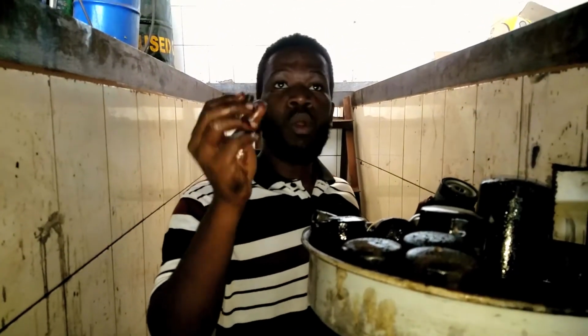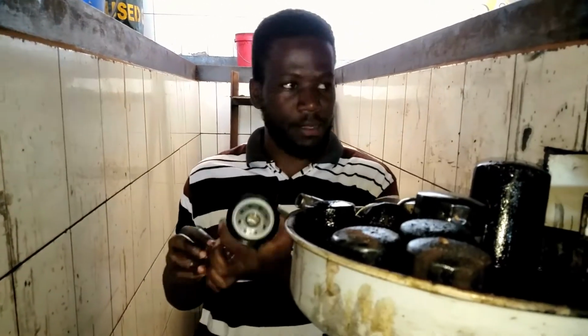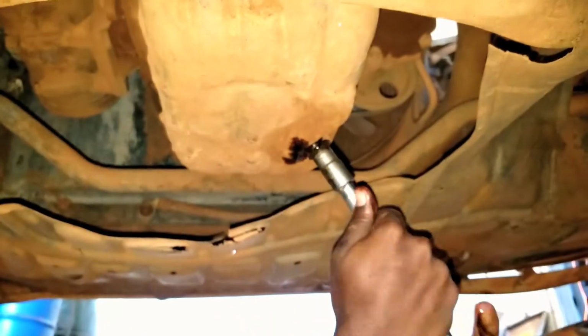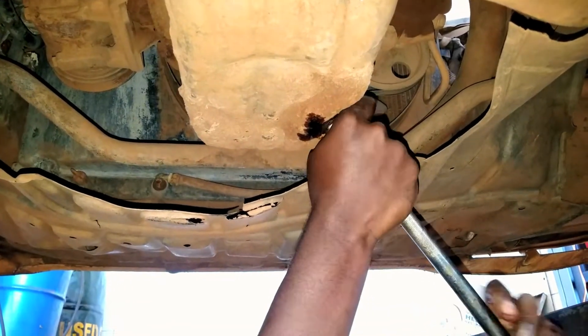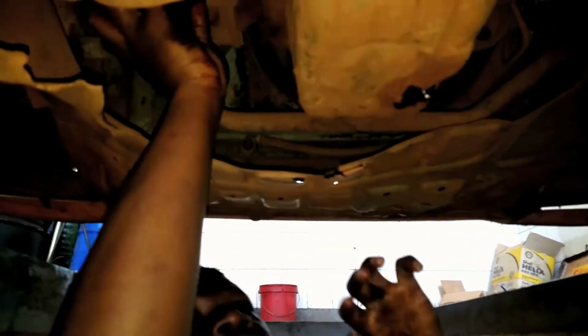It has been 30 minutes. This is what we're going to do. We're going to replace the nut. This is the first thing we do. We replace the nut, and then we replace the oil filter. The way we removed it last time, you get the nut. Make sure it's tight, and then you get your oil filter.